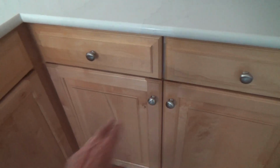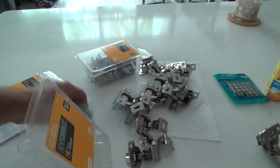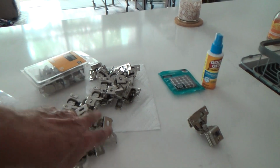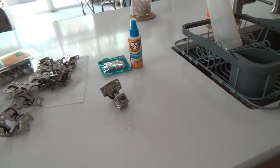I forgot to adjust these down here, but I'll do that as I'm putting all this stuff away. And see, I'm saving all this stuff. I'll just put them in the same containers. And if I ever need these for another cabinet door, something that ever gets broken, I've got those for parts.